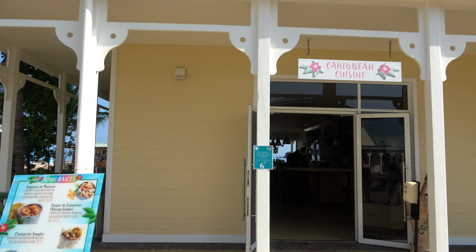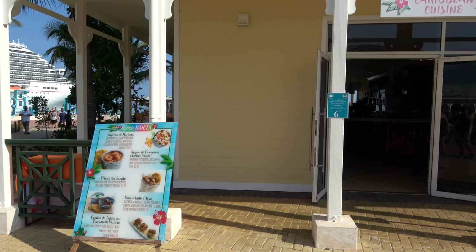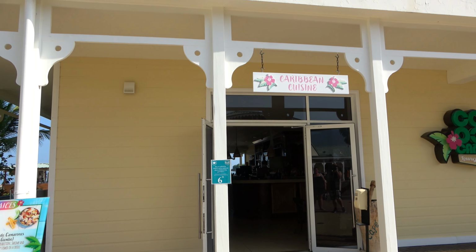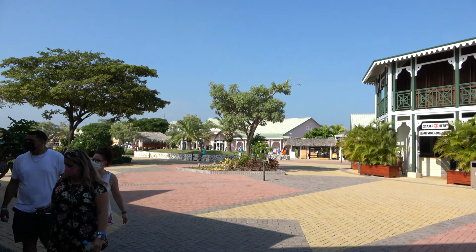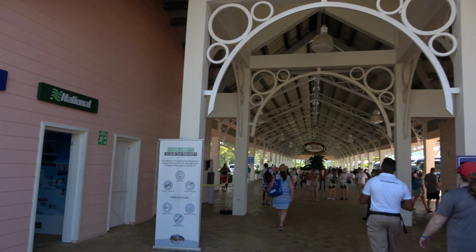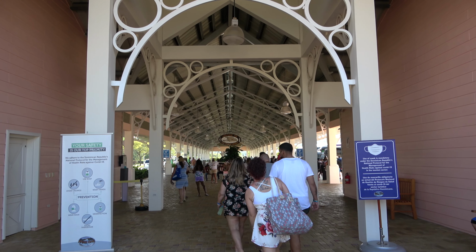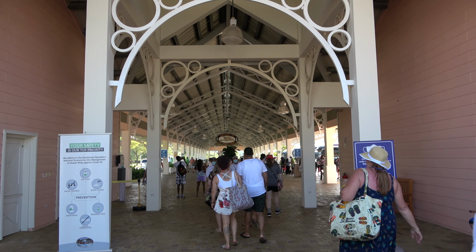In the market area, there is a place that serves Caribbean cuisine. So if you want to try some local food, you'll be able to do that here in the port area. And there's a bar. On the far end of the market area is a very, very large bus depot. Now, I don't believe this is where you meet for your excursions, but this is where you will get on your bus to those excursions. And there's a band playing.